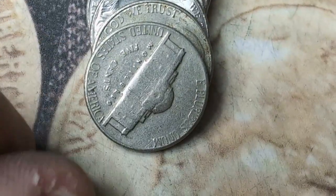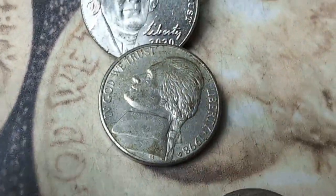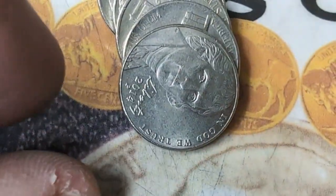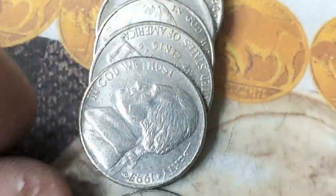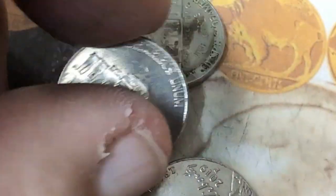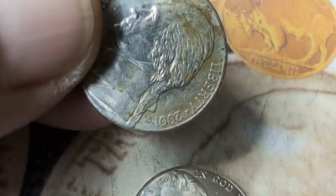Anything else? That looks kind of old, don't it? 70. It's just worn. Well, that was nice getting number 10 there in my last row. And here we go. That is it. All right, let me get the silver box out.